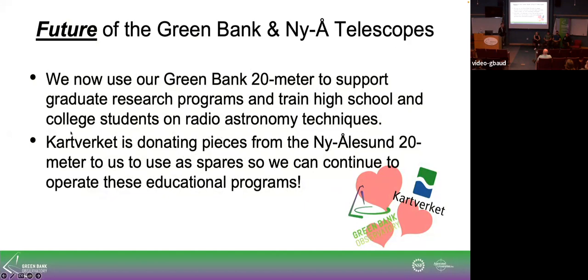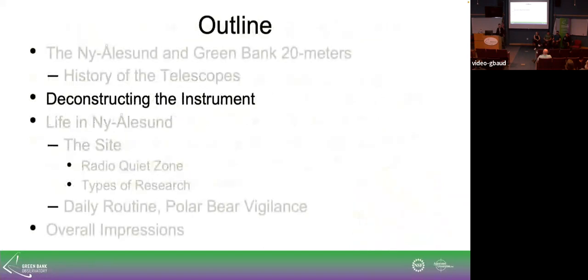Kartverket is the name of the Norwegian mapping authority that owned the 20 meter there. They're essentially the AUI of this 20 meter. And they donated all of the pieces to us so that they could have a second life somewhere else. They weren't just scrapping the material. It's a nice feel-good story about international collaboration in astronomy. And we got to become really good friends with some of the folks there that we could potentially have future collaborations with here in Green Bank. One of them, for instance, is planning on coming to the Single Dish School next year.